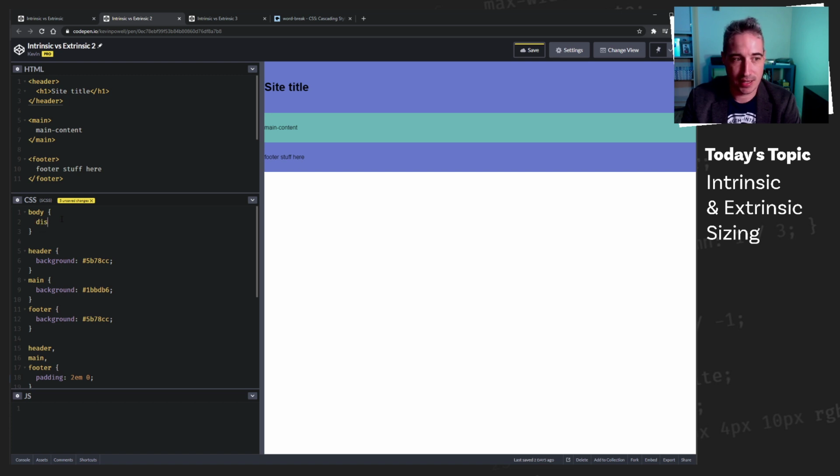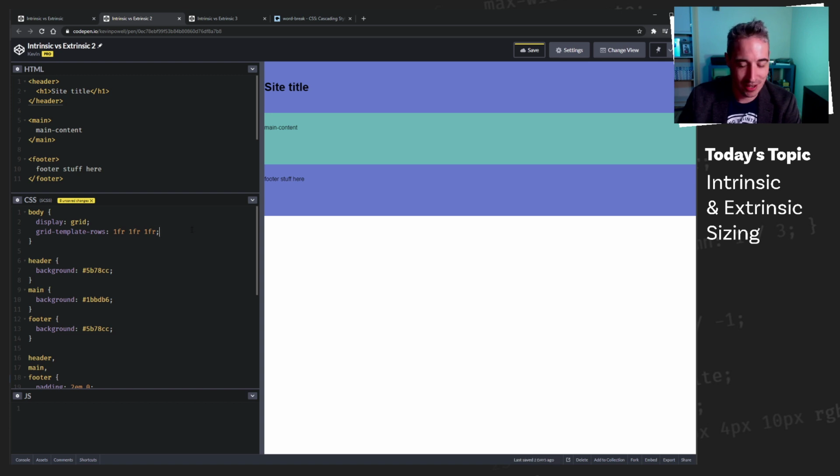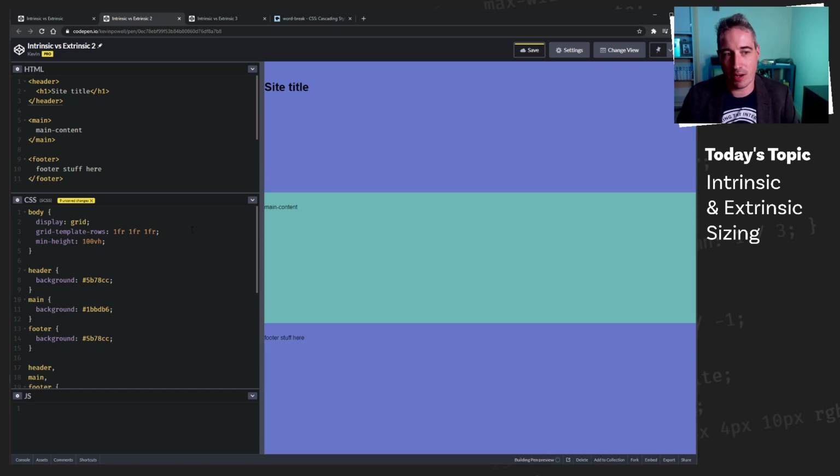But if I did something like this and I did a display of grid, because you see these examples all the time, and then I did a grid template rows, 1FR, 1FR. I'm going to do one more thing. It got a little bigger, but my body has a min height of 100 VH as well. So I can make this layout fit that whole space. If you're not familiar with grid, the FR is just saying, I have 3 rows, each one is an equal size. So it's distributing them all equally.